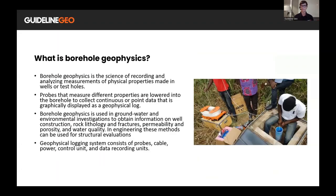So firstly, what is borehole geophysics? Borehole geophysics is the science of recording and analyzing measurements of physical properties made in wells or test holes. Probes that measure different properties are lowered into the borehole to collect continuous or point data, which is graphically displayed as a geophysical log. Borehole geophysics is used in groundwater and environmental investigations to obtain information on well construction, rock lithology and fractures, permeability, porosity and water quality. In ground engineering, these methods can be used for structural evaluations as well.